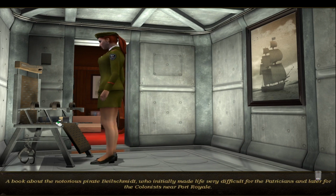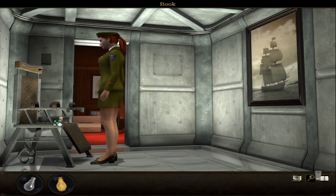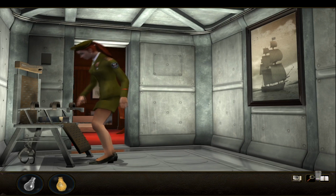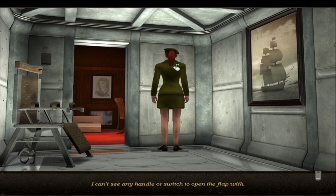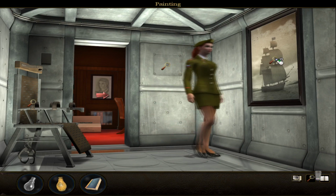A book about the notorious pirate Bale Schmidt, who initially made life very difficult for the patricians and later for the colonists near Port Royal. Take it. I can't see any handle or switch to open the flap with. Pretty.